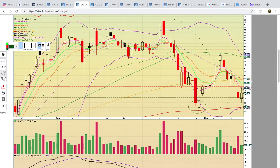Now to the upside, what it really needs to do is get above basically the 38, 39 level. If it can get back above the middle Bollinger Band and the 100-day simple moving average at 38.91, that should be the signal that it wants to head higher, and then you can get a run back up to that 50-day simple moving average at 45.58.